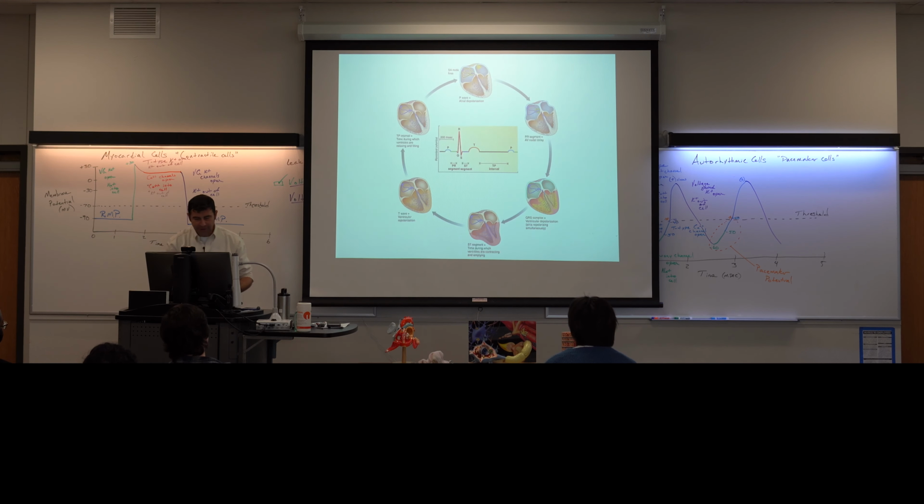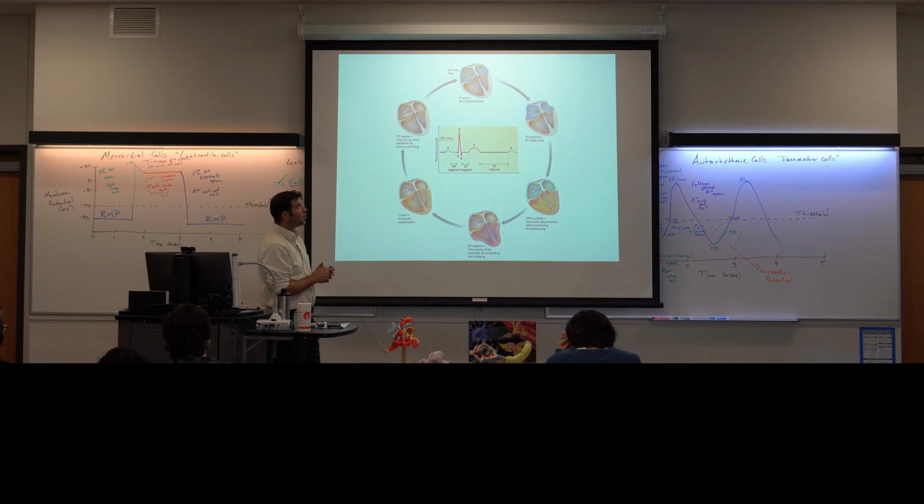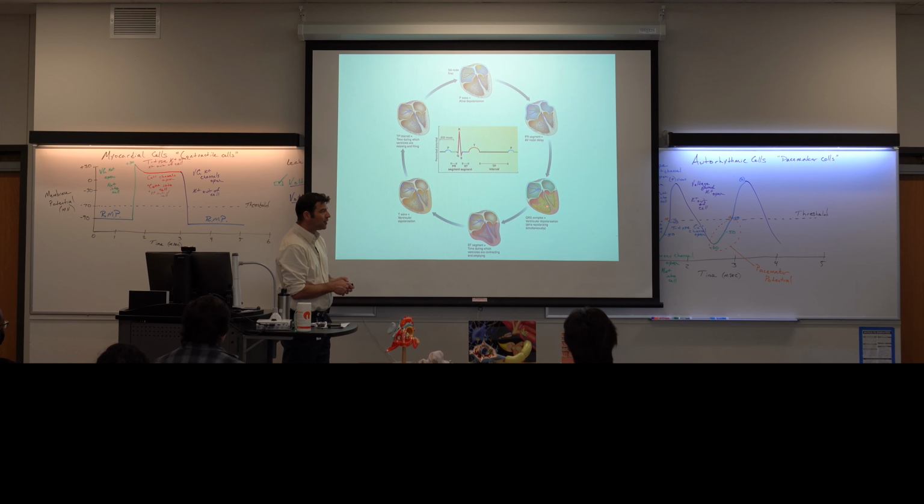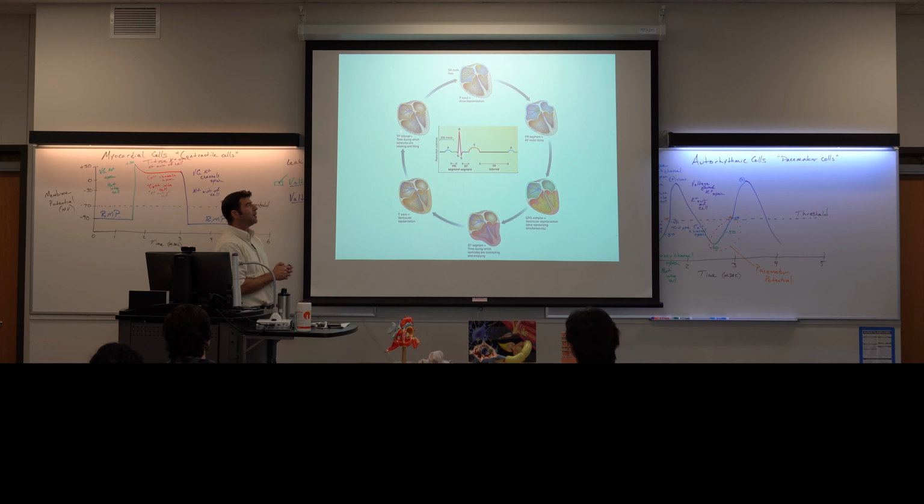That's the cardiac cycle. That's all that we were graphing with this. This just shows electrical events preceding mechanical events. Depolarization of the atria precedes contraction of the atria. Here we see depolarization of the ventricles, and following depolarization, the ventricles contract. So mechanical events are always following electrical events.